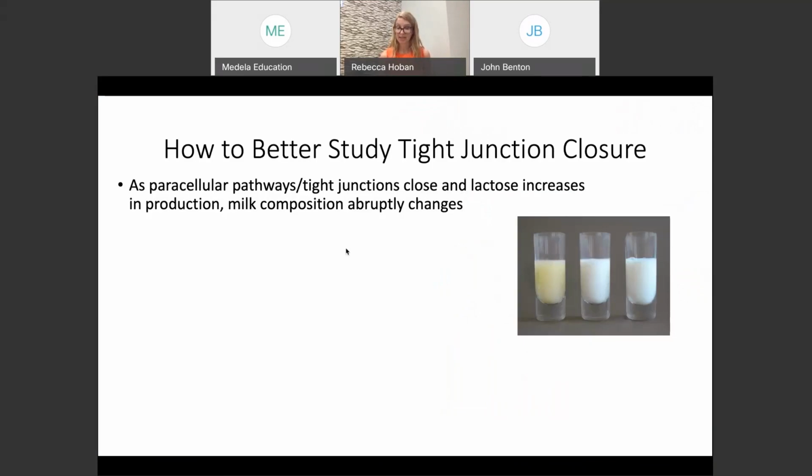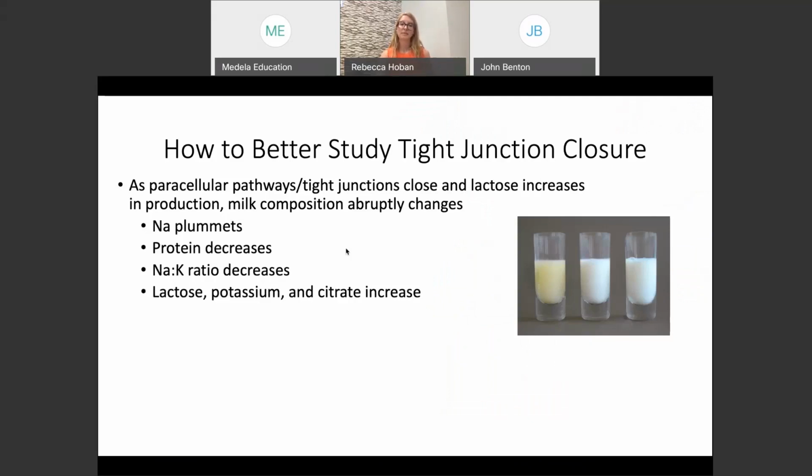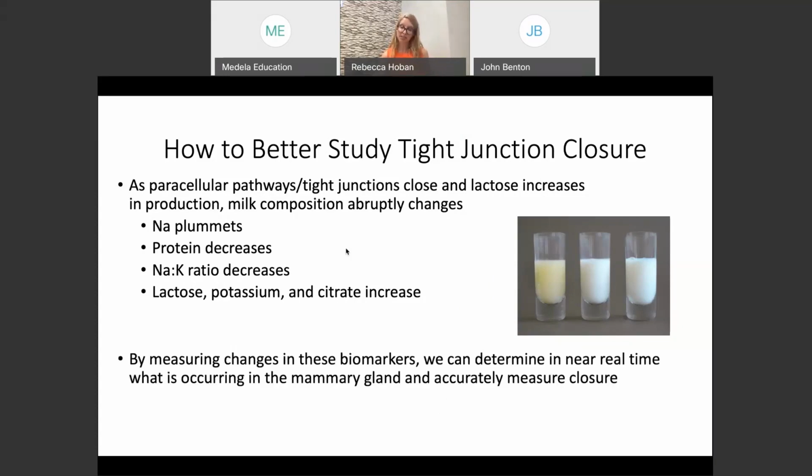So to better study tight junction closure, let's go to the actual milk itself. As paracellular pathways close and lactose increases, as we talked about before, the milk composition pretty abruptly should change. Sodium plummets, protein decreases, and your lactose, potassium, and citrate increase. In addition, your sodium-potassium ratio decreases. And by measuring changes in these milk biomarkers, we can determine in near real time what's occurring in the mammary gland at a cellular level and really quite accurately measure closure without a specific relationship to milk volume.